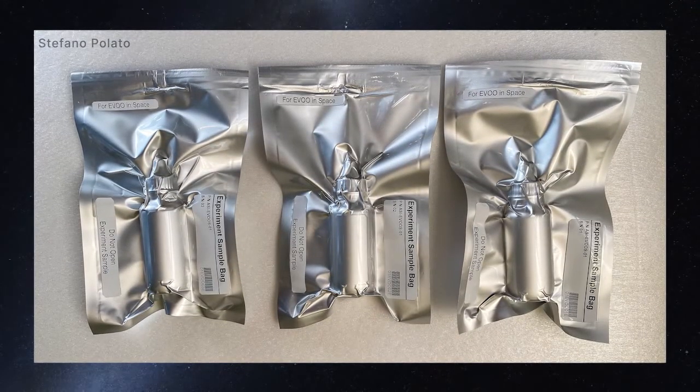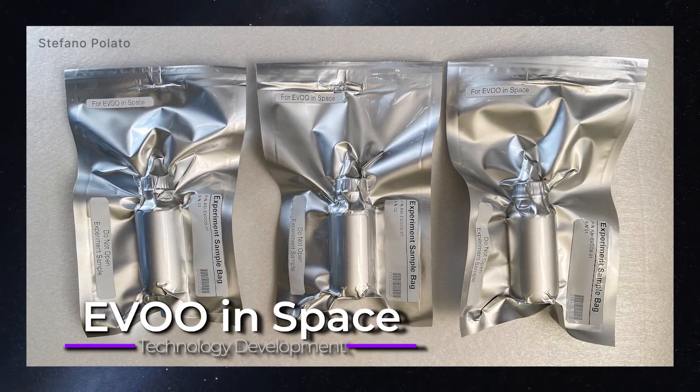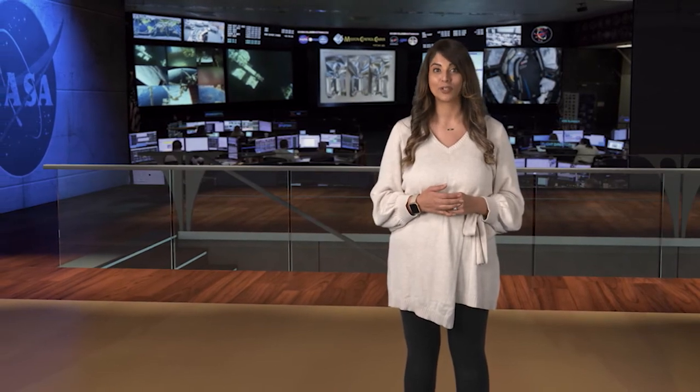Also returning on Dragon are samples of extra virgin olive oil. This investigation will analyze the properties of the flown olive oil samples with controls that were kept on the ground. Olive oil is rich in antioxidants and anti-inflammatory compounds, and provided that the oil maintains its properties in space, it could be beneficial to the health of astronauts on long-term space missions.